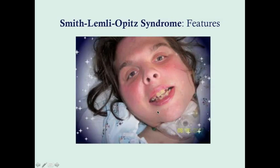Another problem that you can run into in SLOS, especially as these children get older, is crowding and malocclusion of the teeth. But you can see here that as they get a little bit older, the features become a little bit more difficult to recognize, but that nose remains very characteristic.